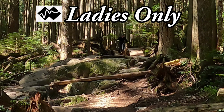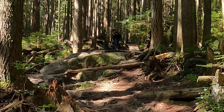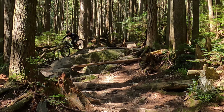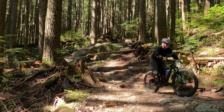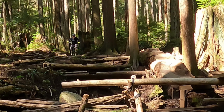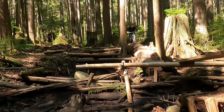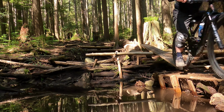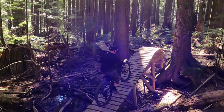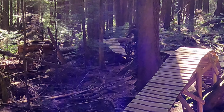Ladies Only is a multi-featured trail with numerous ladder bridges, steep rolls, roller coasters, and even a teeter-totter, with a pond beside which I fell into the first time I attempted it. It's now one of my favorite trails. It's fun to ride, but also nicely hones in your riding skills.